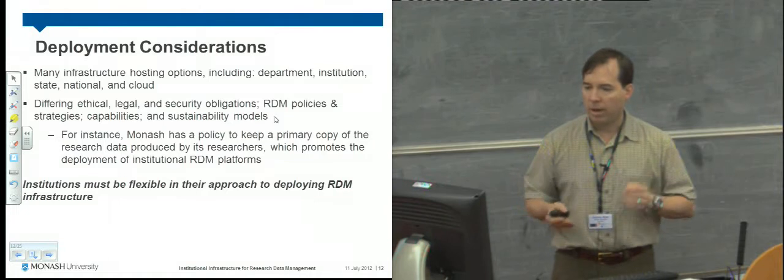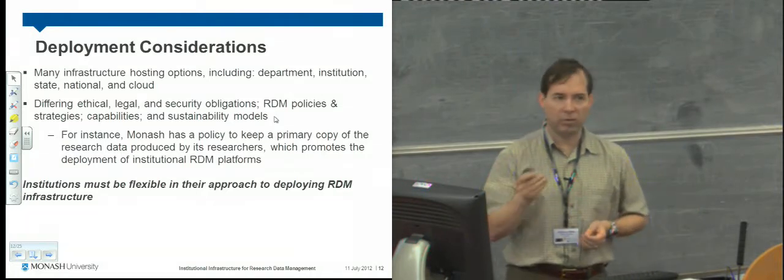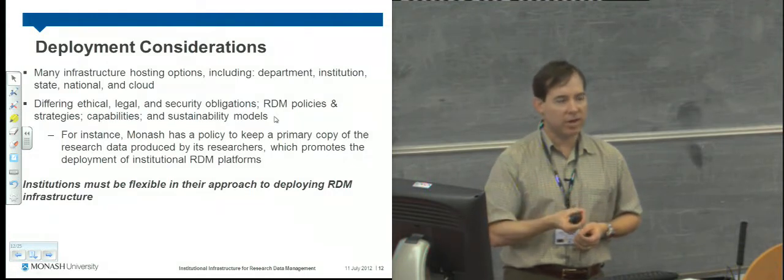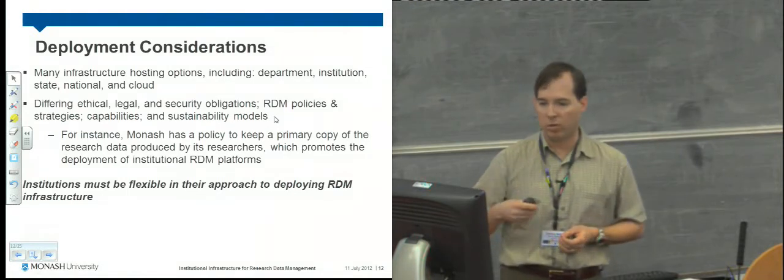So many people will probably say, well, why have I jumped to deployment? It's what I suggested in the previous slide. Talk to the researchers, understand what their needs are, select a solution, and if you can, deploy it. Don't go into development. Development should be a last resort.